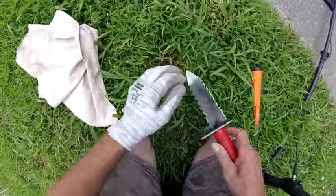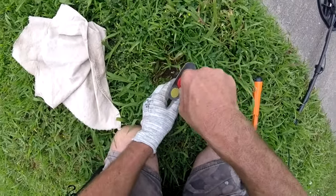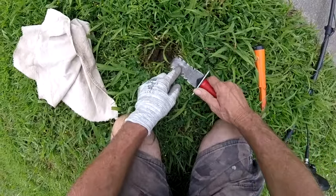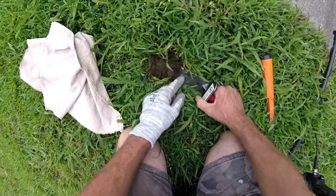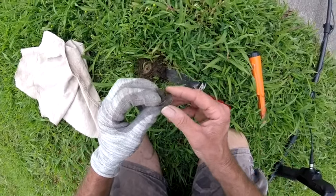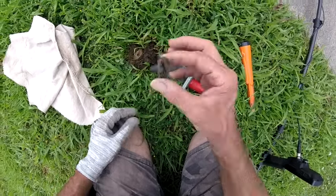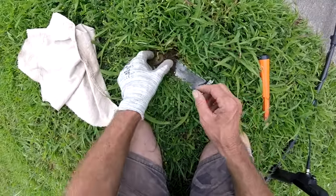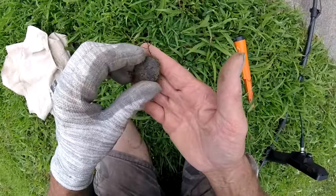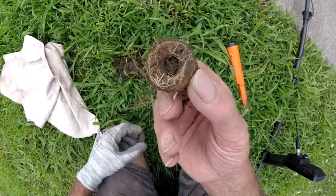So I'm going to take and feel for it. Okay, I feel it. Now I'm going to go underneath of it and pop it up. Okay, so it wasn't a quarter, it's a drawer pull. Right there. You see how the dirt and the grass grew around it? Take that off, and there we go.